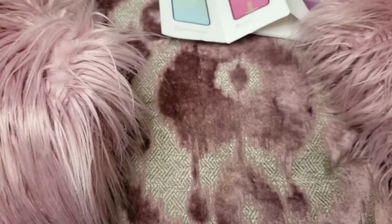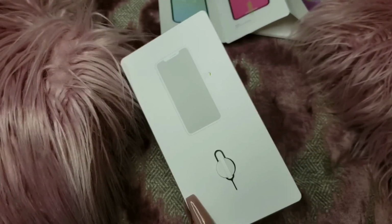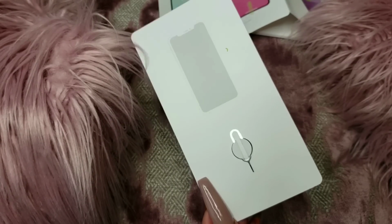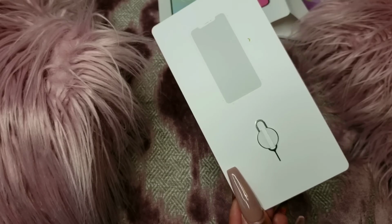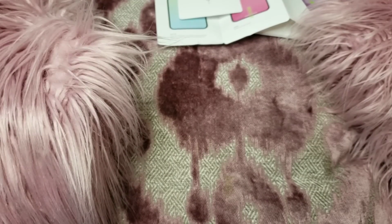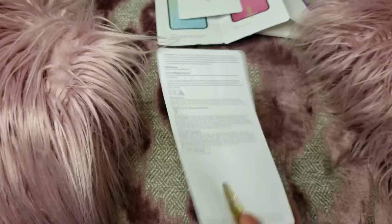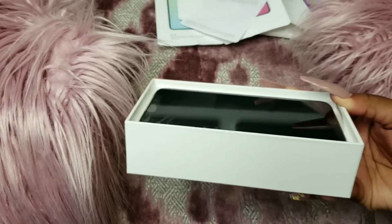This right here. And then you get the SIM ejector so you can insert your SIM card, which I'm happy about because I definitely lost the one for my silver one. They did not put it in at the store. So that's that. And then, I don't know, whatever this is. I think this is like, girl, moving on. So this is how the phone looks.